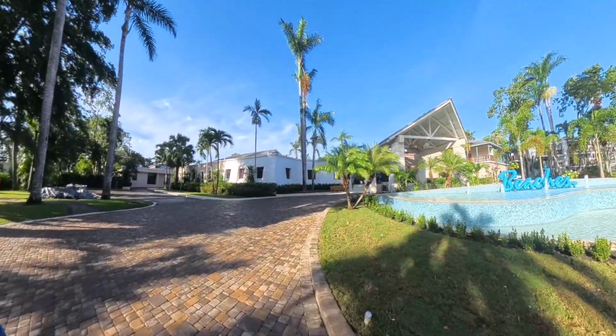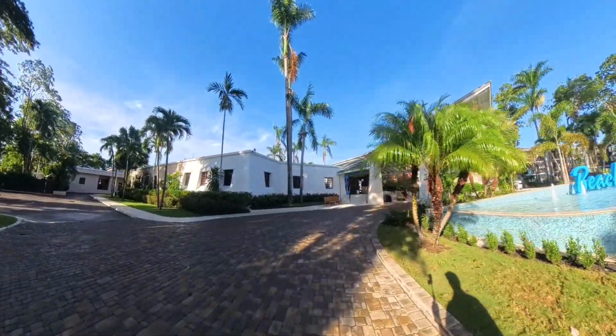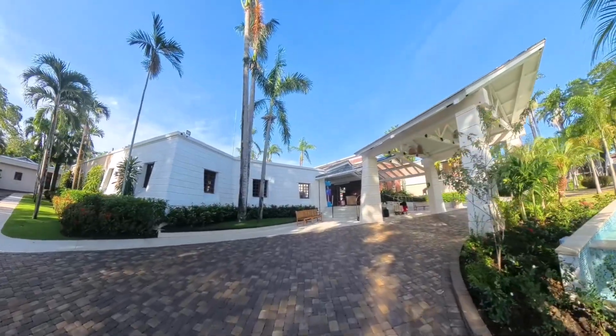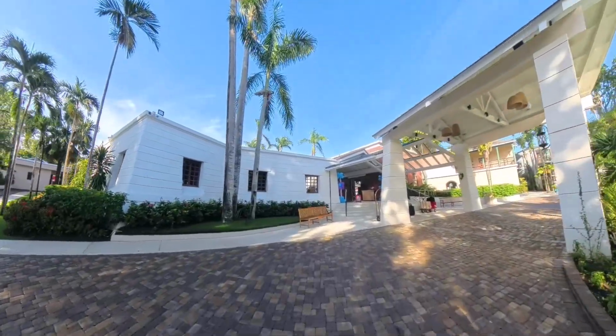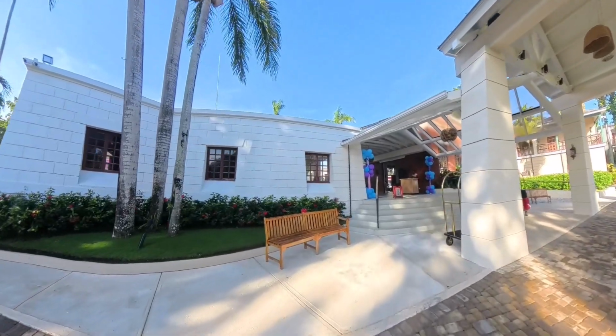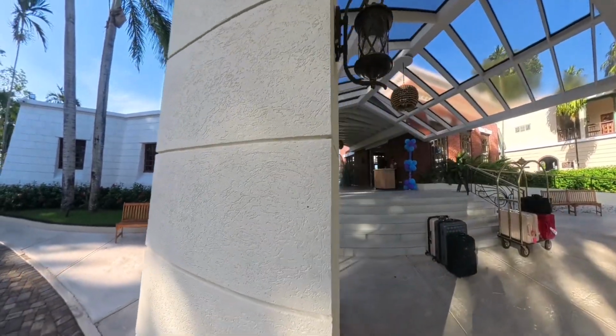So we're going to start our tour. We're going to take you through the entrance here of Beaches. Beaches Negril actually sits on about 20 acres, so it's a fairly big property for a beach property. So this is where you arrive.